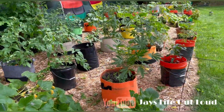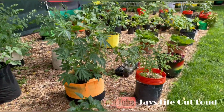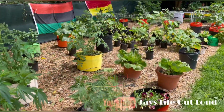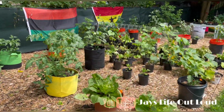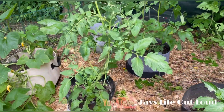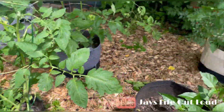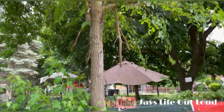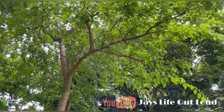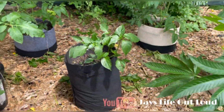But yeah, garden is definitely flourishing. Saw my first tomato over here, first 2 tomatoes of the year. And this tree is one of those berry trees. Let's see if I can get in on it.